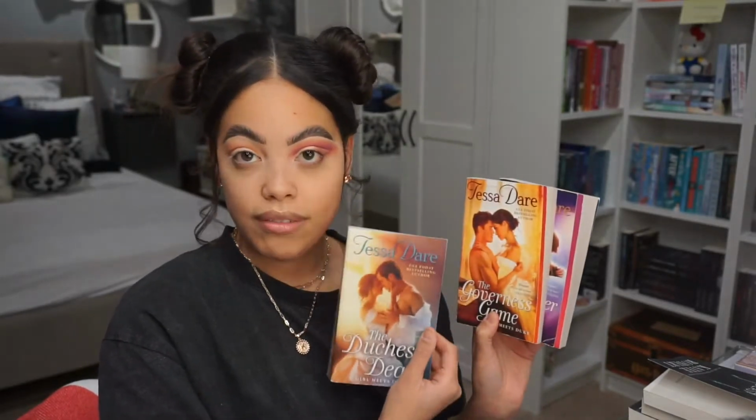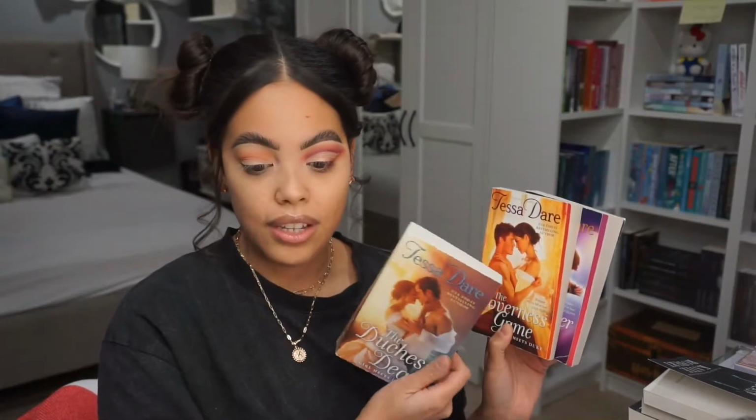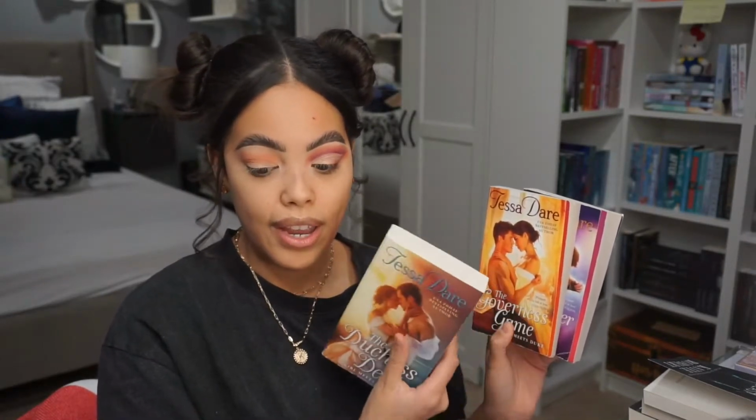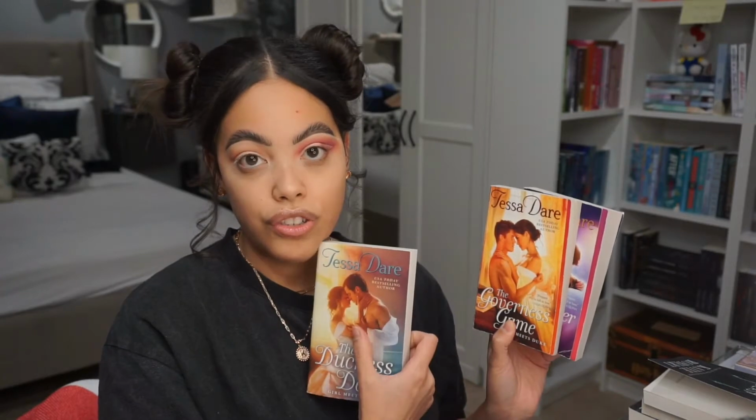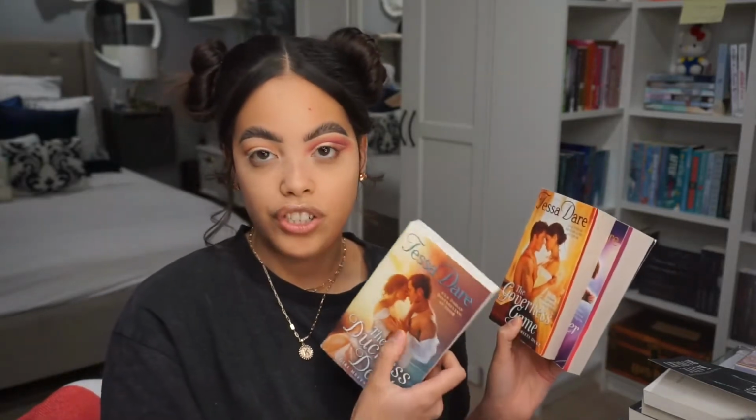The first one, as I've said before, is obviously my favorite. This is The Duchess Deal. It's about a scarred hero and a heroine, and he needs an heir, so she marries him because she needs money to help a friend. She's not really looking to be a duchess, but she takes the deal because there's a lot of benefits to her, and they end up building a relationship, which is super cute.